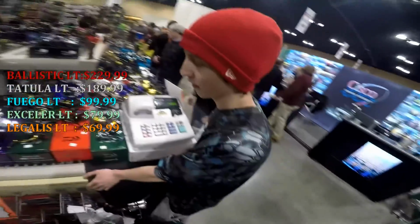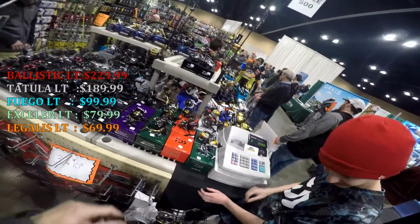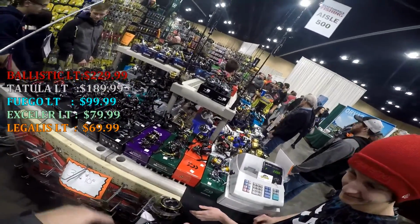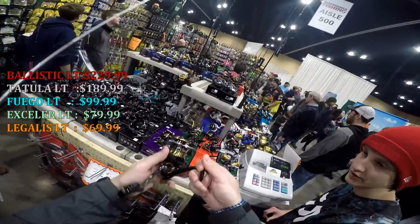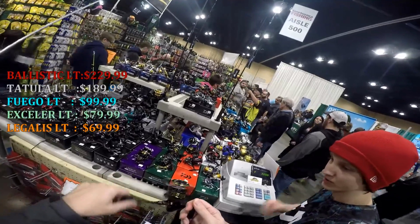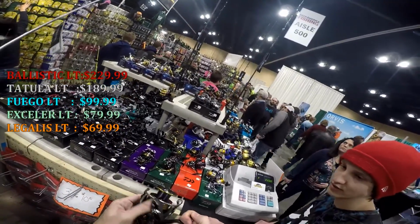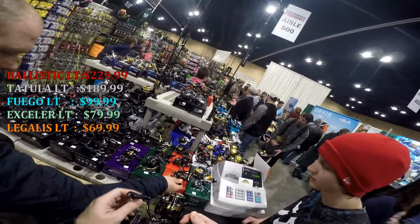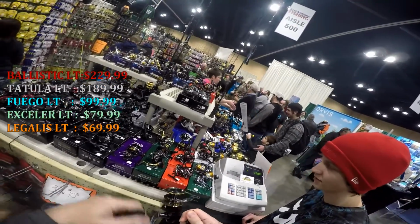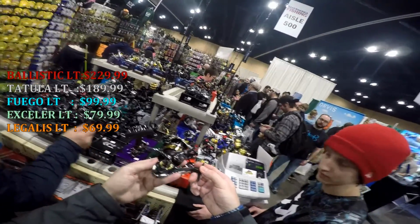Which finally brings me to the Legalis. First of all, this reel looks much better in person than on the official Daiwa webpage. Yeah, it has some yellow, but it's kind of nuanced, it's not as much as on the Exceller, and overall it looks really good. I think it looks better than the Daiwa BG, which I also saw in person. It's one good looking reel.